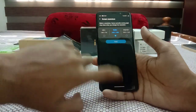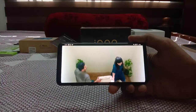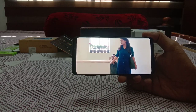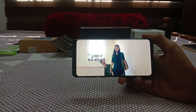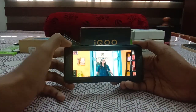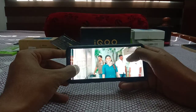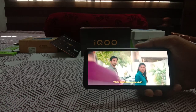This is 6.2 inches, and 5.8 inches means slightly smaller. If you watch movies and so on, this is a 6.2-inch display, and the S9 comes at just 5.8 inches. So it may feel a little bit smaller if you watch the same content on the Galaxy S9 compared to the Galaxy S9 Plus. There is a difference between the sizes of both, so it's up to you whether you prefer the Galaxy S9 or the Galaxy S9 Plus.